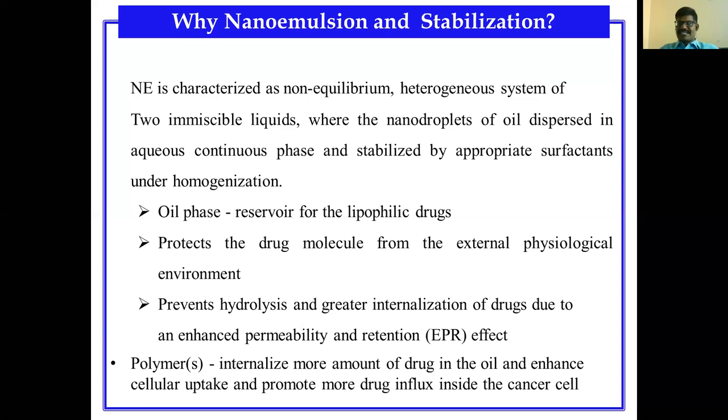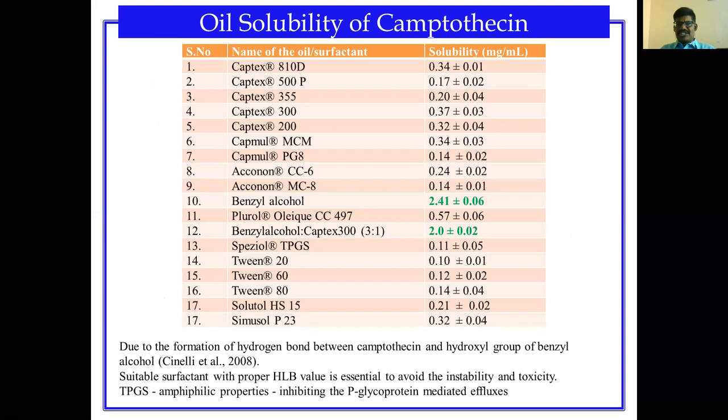To design this nanoemulsion system, we first determined the solubility of camptothecin in different oils. It was mostly based on fractionated coconut oil, different grades of a combination of mono and diesters, as well as a synthetic oil called benzyl alcohol, and different surfactant systems. We also incorporated vitamin E TPGS, which shows amphiphilic properties and also has P-glycoprotein mediated effects. So this also offers certain solubility.